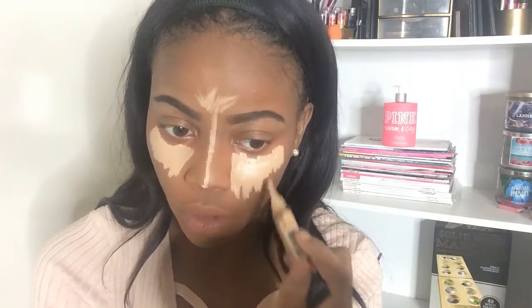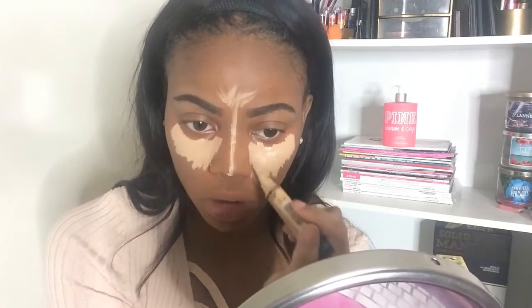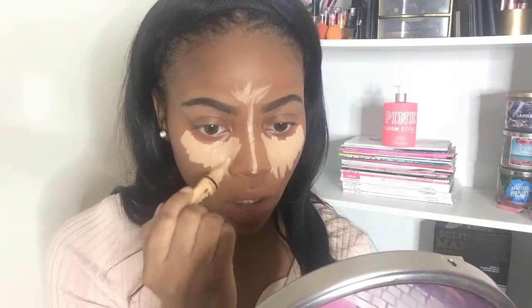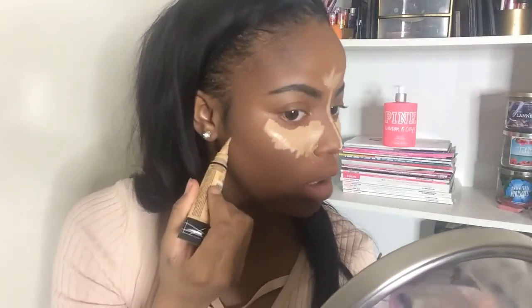A really good thing to keep in mind is if you ever feel like you have too much concealer going on, you can start blending it towards your nose a little bit to clean up the contour. Or you can go directly under your contour to clean it up. I don't like to do it that way. I'll show you guys how I do mine when I'm done blending on my concealer.